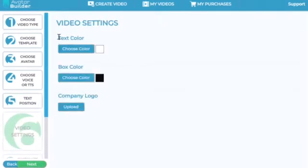Once you're happy with that, now you can change the text color, meaning it's going to change this text color across the entire video. You can change the box color. Now this was for the box text, meaning your text has that little box around it, right? And a background. Well, you can change that from black, as it is right now, to any other color that you wish. You can also upload your company logo. Now this company logo will be like a watermark, which is going to be throughout all the video scenes. Now this is also up to you. You want to do it or not, okay?